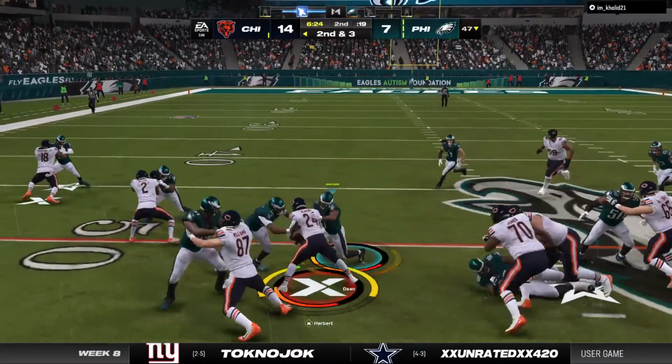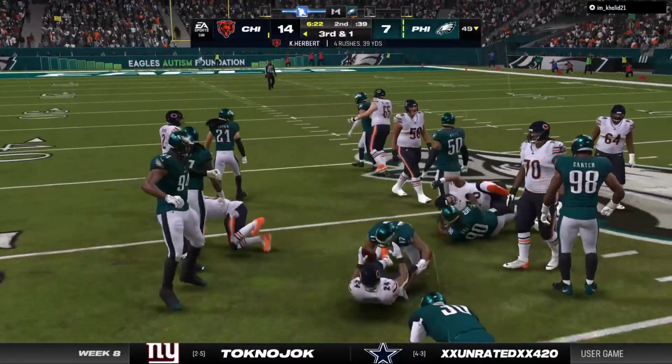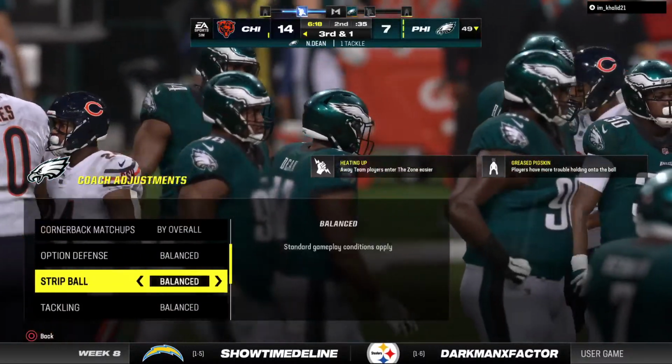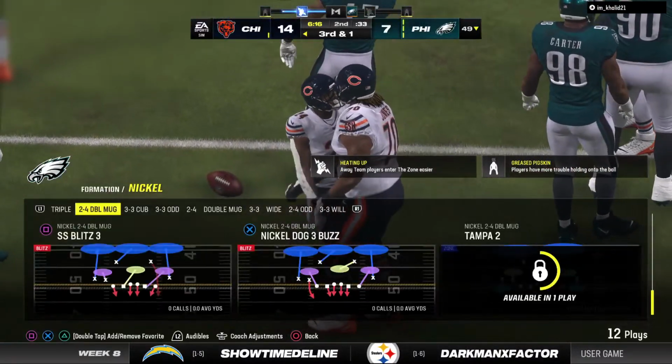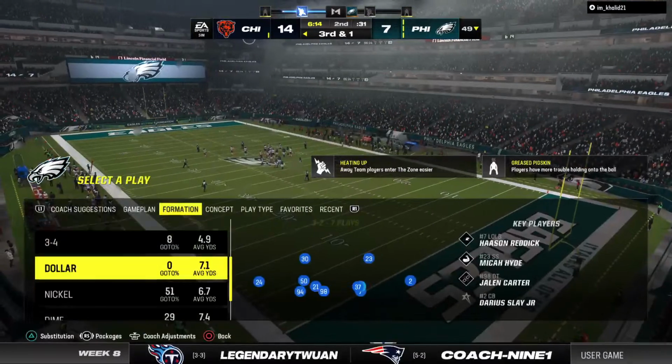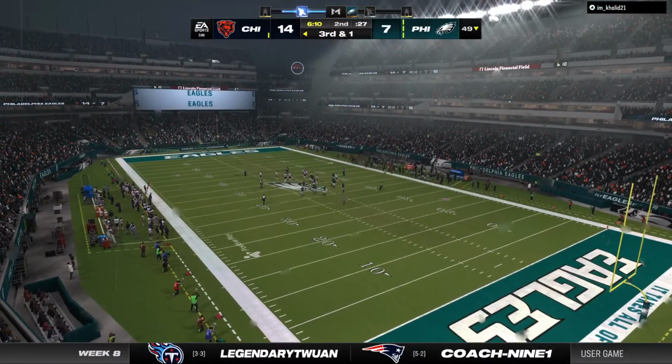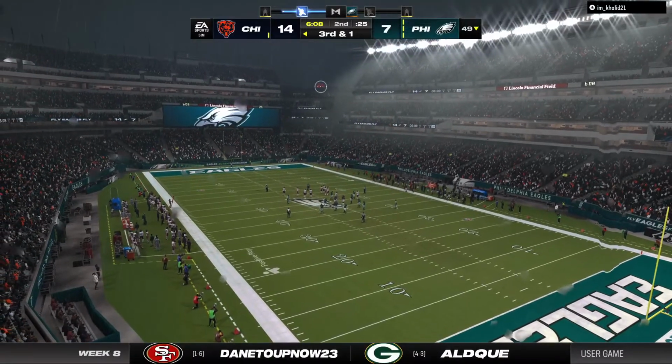Second down, they go back to Herbert. And he'll only get a yard to bring up 3rd and 1. But not much on that run, Charles. No, that's exactly the way to execute a run blitz there. They guessed correctly that they would move the ball on the ground, honed in on it, and stopped them. Mark that down for a win in the defense's column.